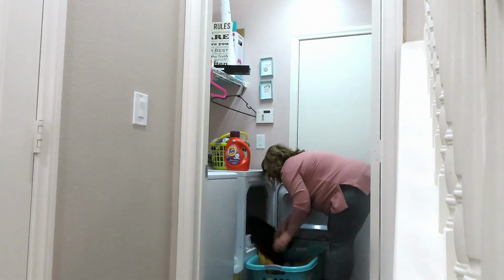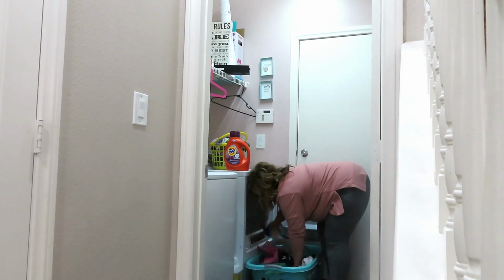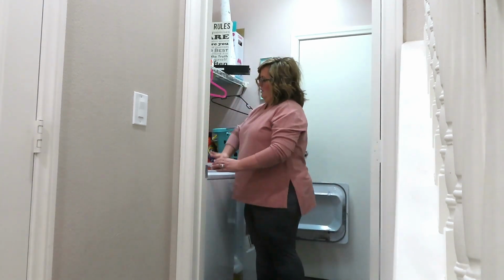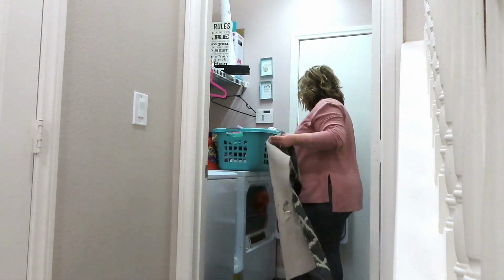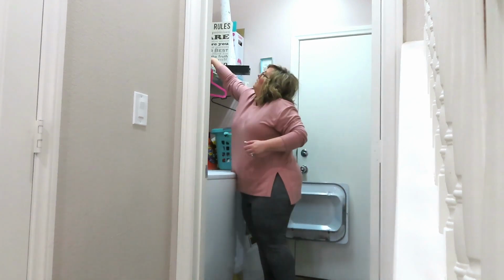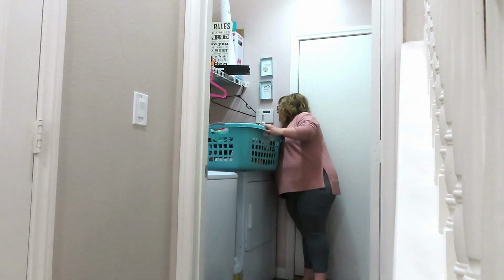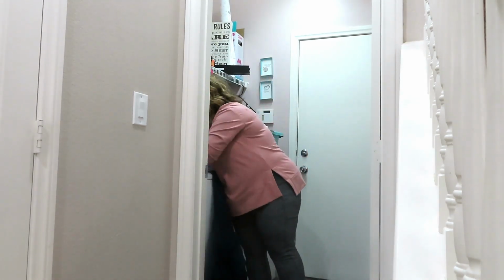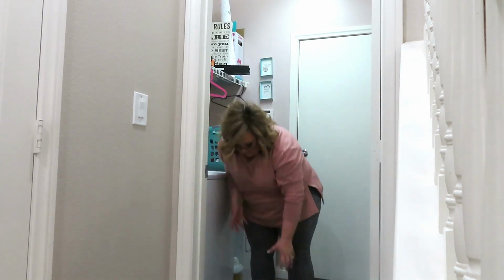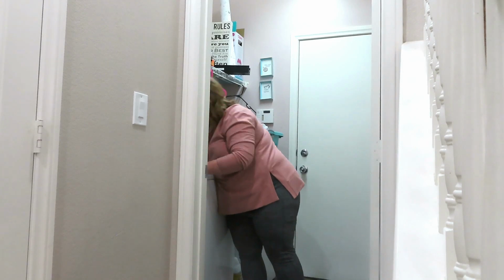While I clean, I try to constantly have laundry going. So I always go upstairs, grab a fresh load of dirty clothes. I pull out whatever's in the dryer. I flip over the laundry and then I get another load started. That way I just feel like I'm doing double duty and the ridiculous loads of laundry that I have in my house don't seem as daunting if they're just constantly going.